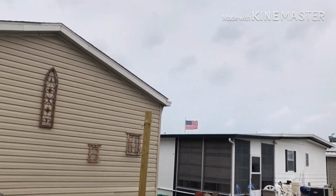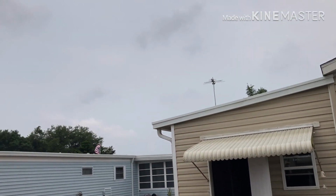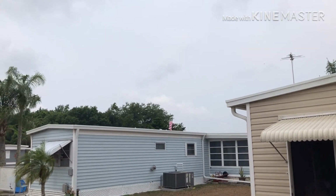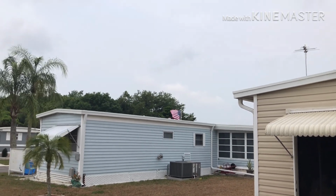Check out Cindy's Tai Chi this morning. A little gentle exercise. Look at those flags standing right out. Then they'll luff. So it's gusting to probably 25 miles an hour.